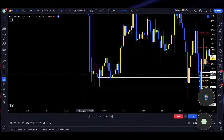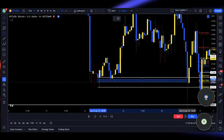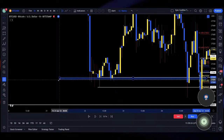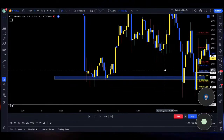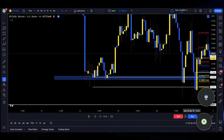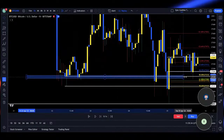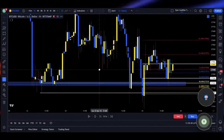Liquidity. You see this one? There's a lot of wicks, right? So basically, these are the gaps. There's all gaps here. So let's go to the left. Don't long yet here. Don't FOMO. Wait for the retracement. There. You see, I said 50%, right?